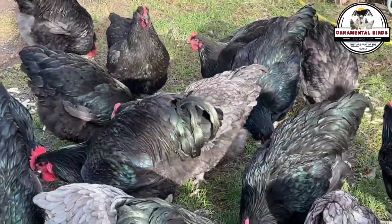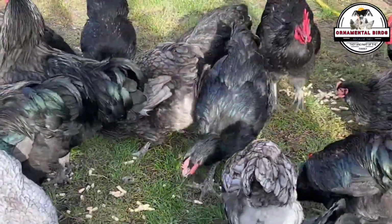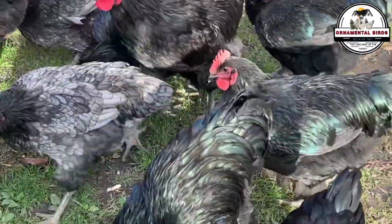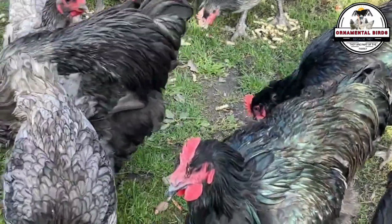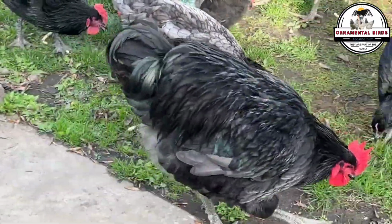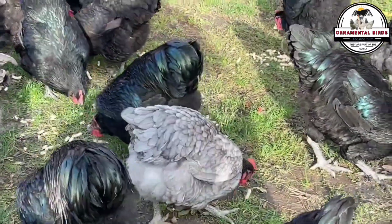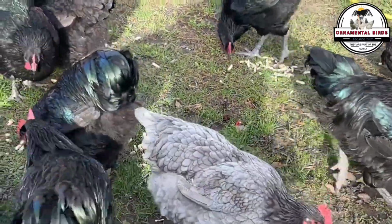The key is to observe, select, and cross the birds that best express the desired characteristics in each generation. Unlike commercial hybrids, whose complex genetics make reproduction with predictable results difficult, these pure breeds give you the freedom to create your own lines, adapted to your needs and your environment. It's a fascinating journey of discovery and continuous improvement.